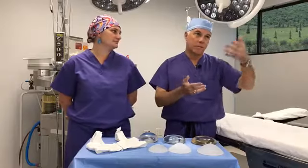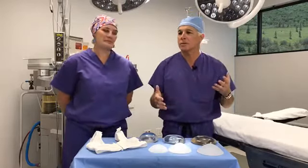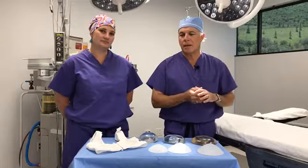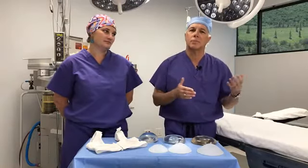We have, obviously, all the cabinets full of implants, and we can just take two implants and put in the appropriate size. So we do have a little bit of making sure it fits at the time of surgery, but usually we get, if not the exact size the patient thinks they're going to get, we're usually a shot glass above or below that.